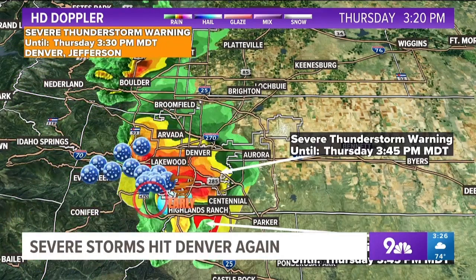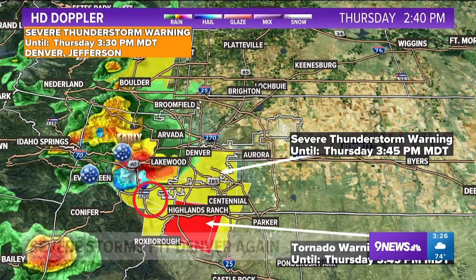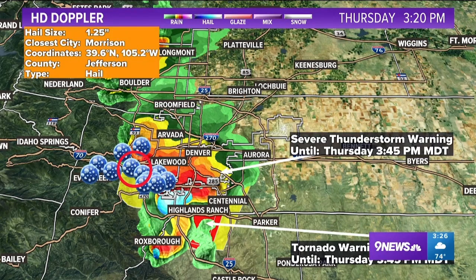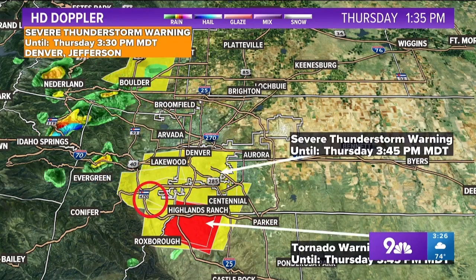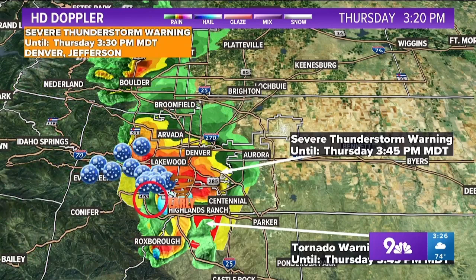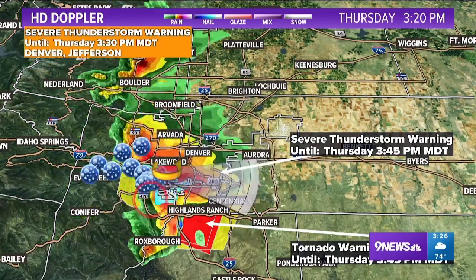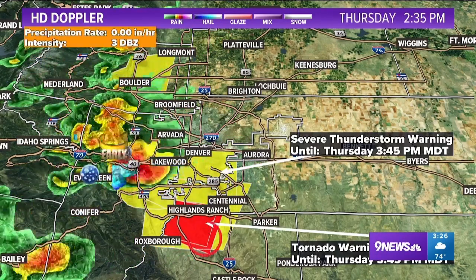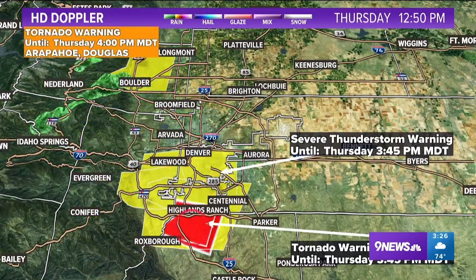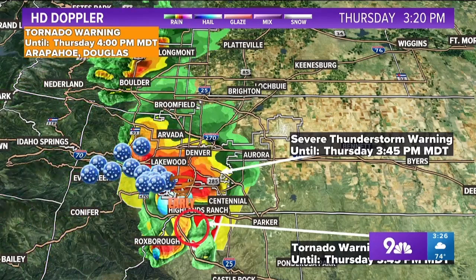As this cell begins to move into Denver, it is becoming stronger, and it's starting to produce heavy rain not only from Lakewood and Denver, but now it's stretching south into the Highlands Ranch area. And with that, the radar indicated rotation, prompting the National Weather Service to issue a tornado warning on that cell that is right over the Douglas County area. And we're monitoring it because the rainfall rates have been pretty impressive as well, but that cell has also produced 1 to 2 inch diameter hail as it tracks off toward the east.